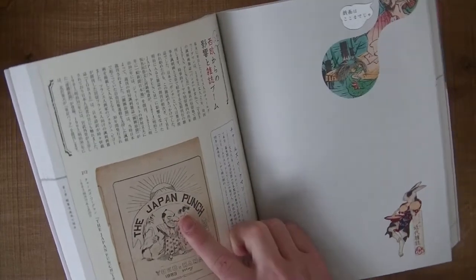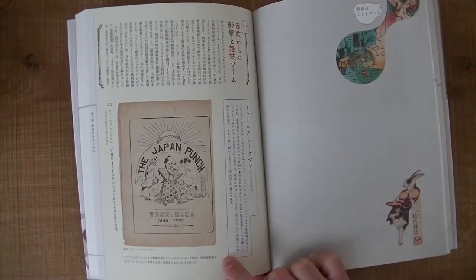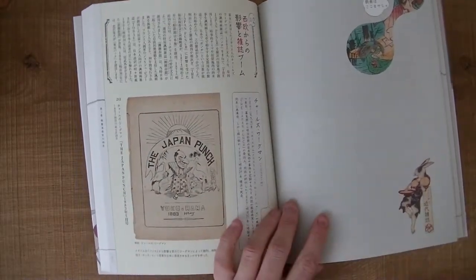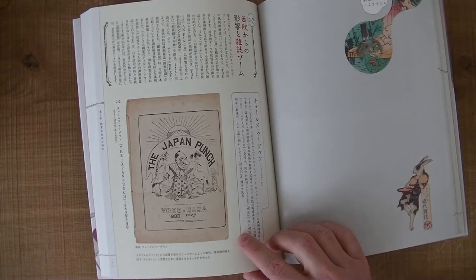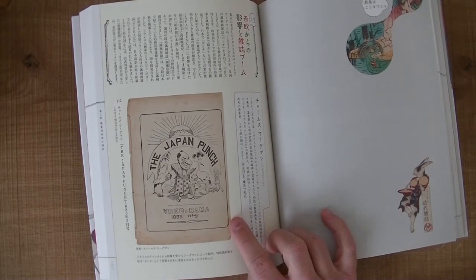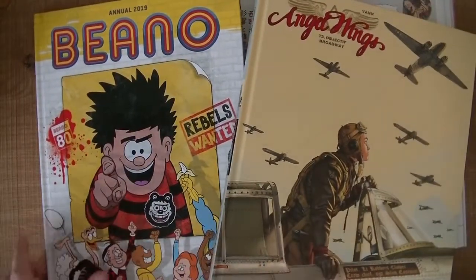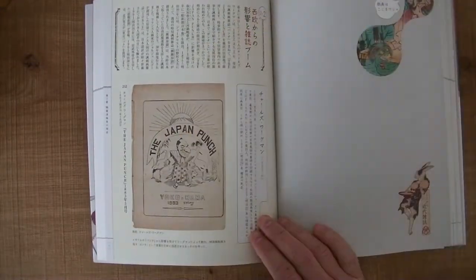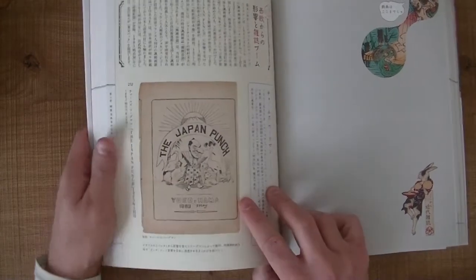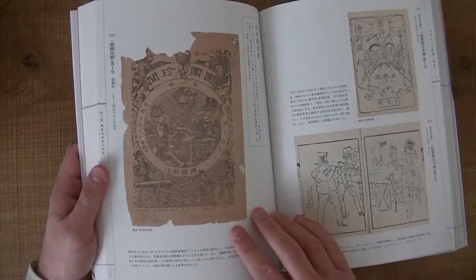And here's the Japan Punch. Obviously Japan had proto manga and proto comic strips before, and caricature cartoons before they opened up to the West, but an important part of the history of the development of modern manga was the Japan Punch, which was produced by guys from Britain and France. So that's another nail in the coffin of the idea that manga is something uniquely Japanese and just sprung into fully formed existence in 1947. This is from May 1883, when the Japan Punch first started.